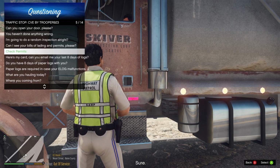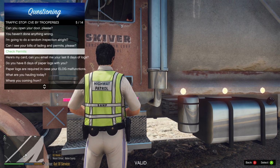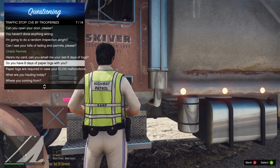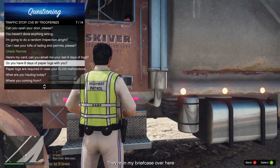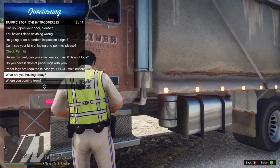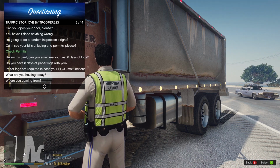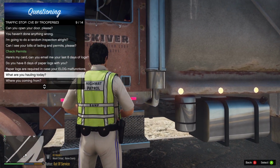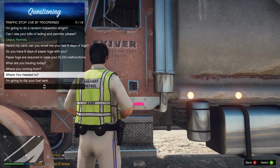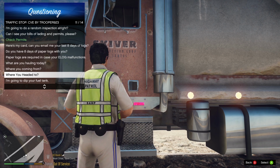Sure. All right, so we're just going to check those, look those over. Okay. All right. Do you have 8 days of paper logs with you? I have a briefcase over here. All right. That's good. What you hauling today? In this? You're hauling beer in this. Where are you heading it to? Gosh. Okay. You're going the wrong way, aren't you?